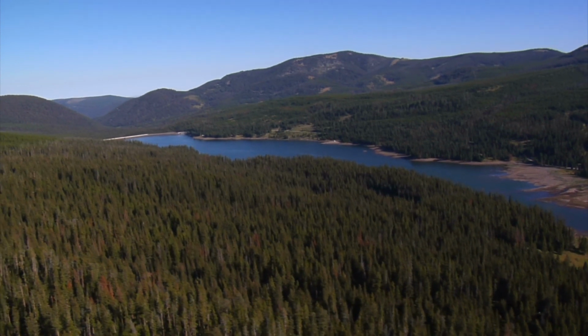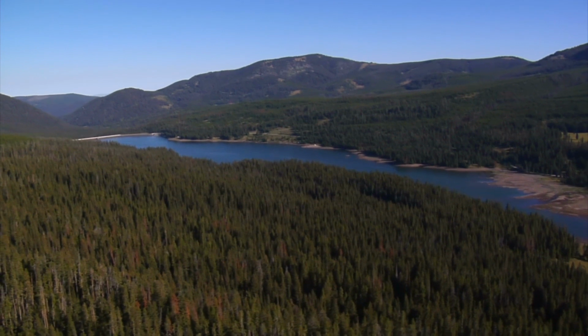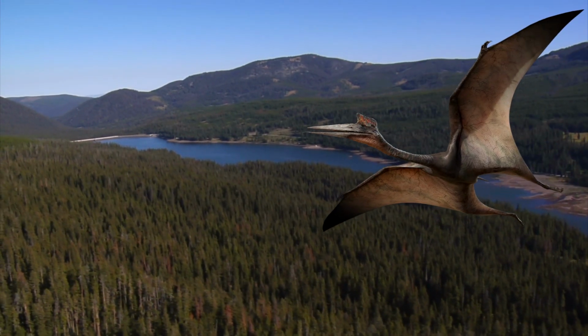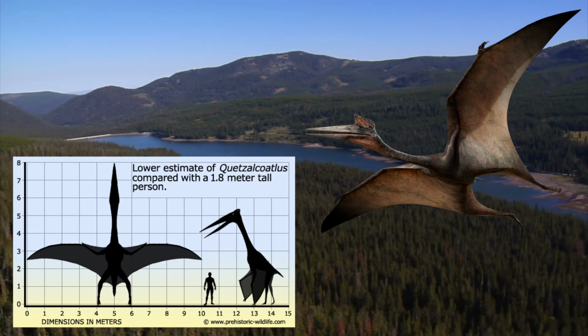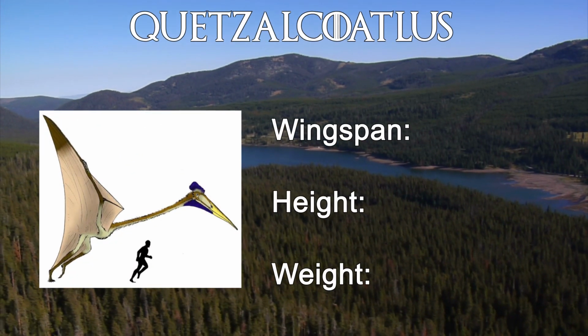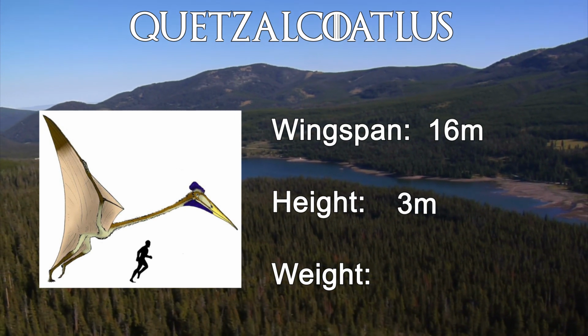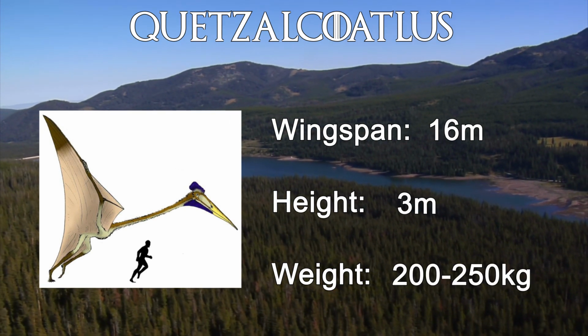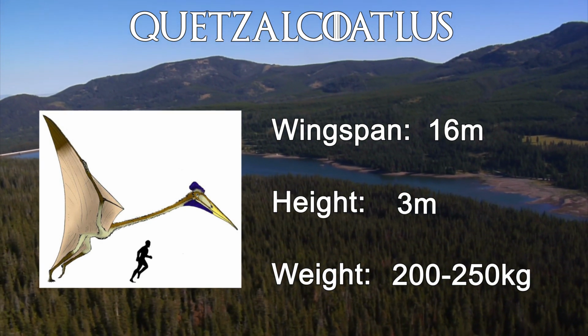About 68 million years ago in North America, there lived the largest flying creature in all of history. It was called Quetzalcoatlus, and it shared the dragon's capacity for flight and some of its massive size. The Quetzal had a wingspan of about 16 meters, and stood at least 3 meters tall when grounded. This impressive beast is estimated to have weighed between 200 and 250 kilograms, a considerable amount for a flying creature.